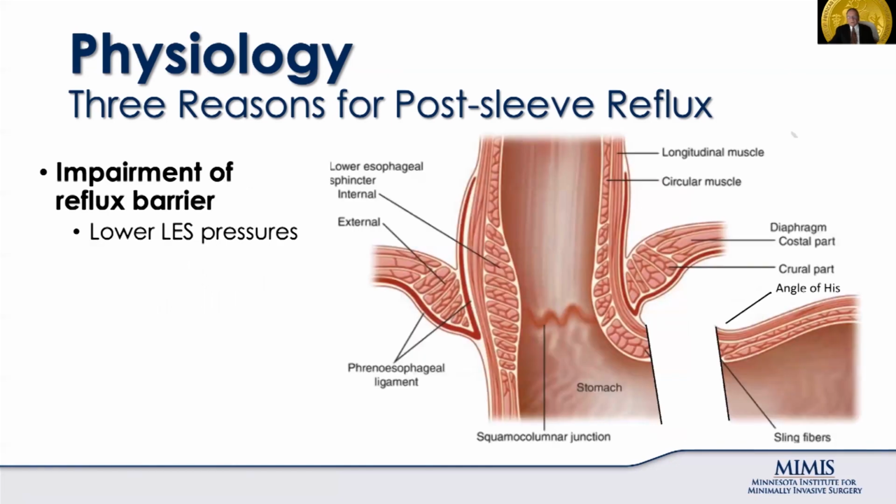And then there's impairment of the lower esophageal sphincter and the reflux barrier. This is probably the most common contributor to post-sleeve reflux. The nature of sleeve gastrectomy puts the effectiveness of the LES at risk due to the potential for disrupting the esophageal sling fibers and disrupting the angle of His. Taken in conjunction with perhaps a pre-existing LES weakness and also a hiatus hernia, then post-sleeve reflux becomes all the more likely.